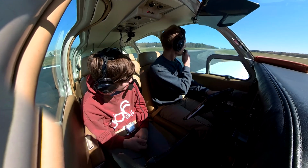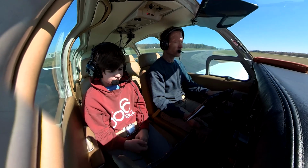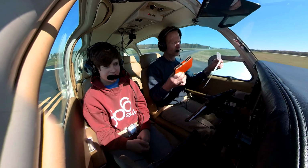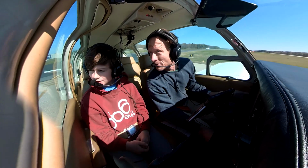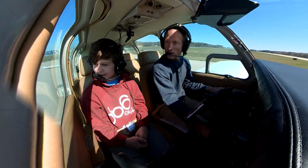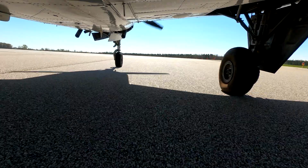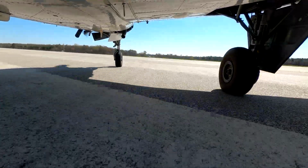Monroe traffic, Bonanza is departing 05 straight out, runway heading to the northeast. Monroe. Alright, so nobody's coming? Yep. So we'll get out to the center of the runway. This is my airspeed. Yep. See, there's no numbers there? That's because we're not going fast enough for that little thing that was sticking out.